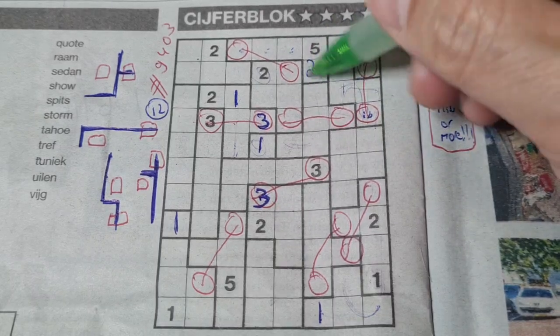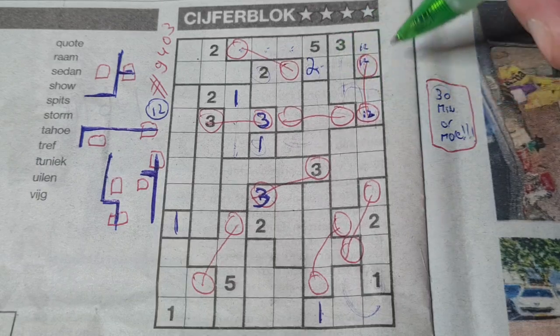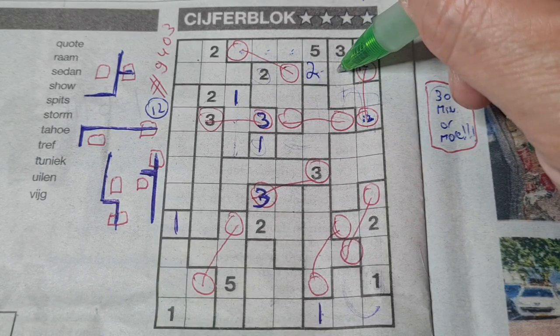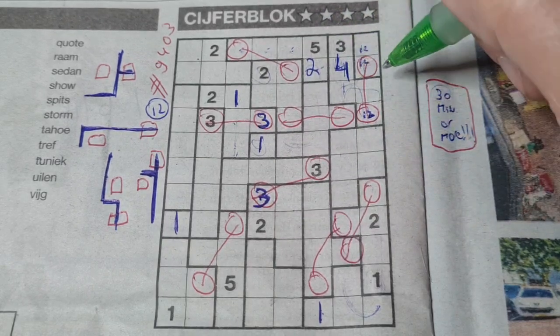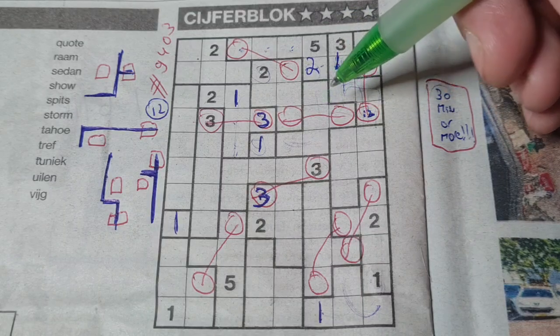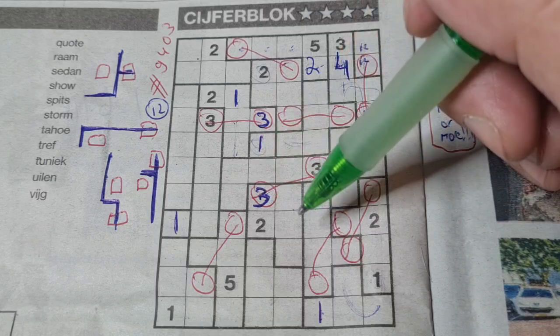These 2 boxes can be 2. Oh wait, this is also 1 and 2. I think this box should be a 4 because that gives me a double 1 there. Can be 2, can be 3, should be a 4, can be 5. Yes, definitely a 4. Then let me see.